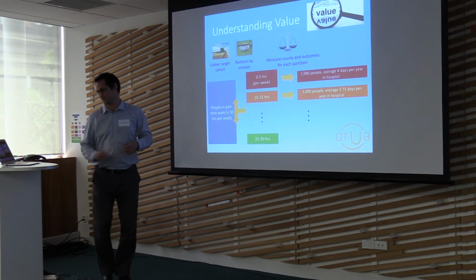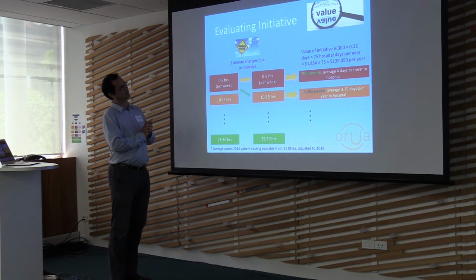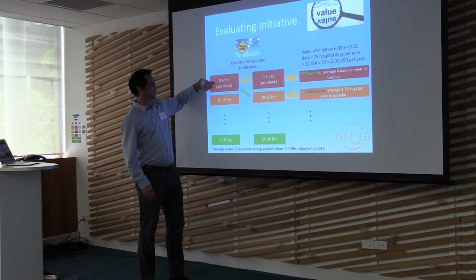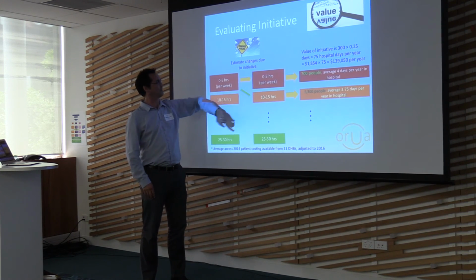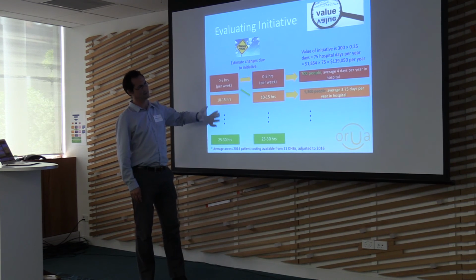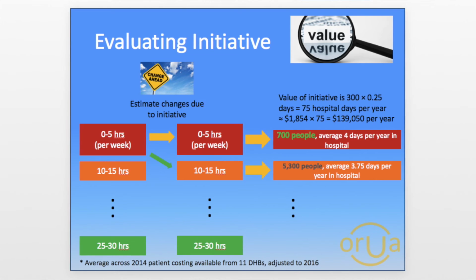So what we'd like to do is, if someone comes up with an initiative, that's going to change people's context. We may be helping these people by making them well so they can work more, or helping them gain skills that mean they can work more, so we're going to be moving people from the 0 to 5 hours bucket into the 10 to 15 hours bucket. If we have an initiative that moves around 300 people, then these outcomes are going to look different. We're only going to have 700 people with 4 days per year in hospital and 5,300 people with 3.75 days per year in hospital.